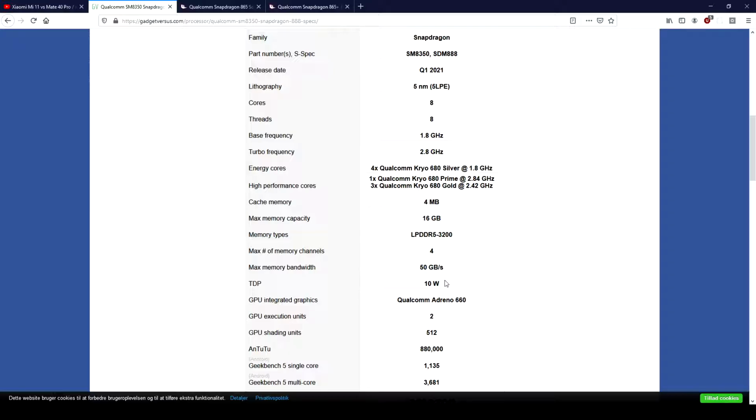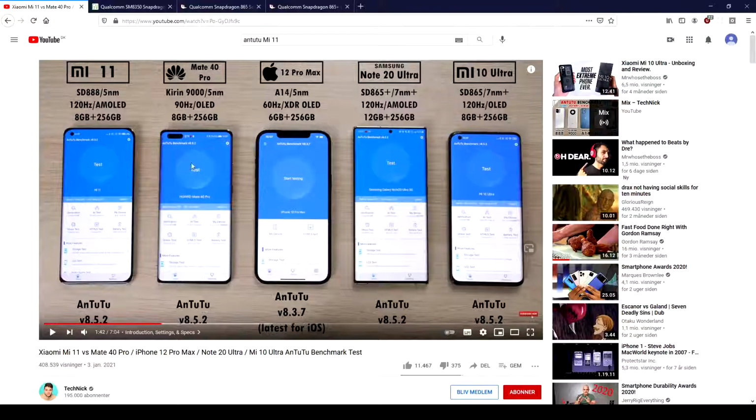Now, obviously, you don't hit the 10 watt TDP, because the Xiaomi 11 has throttled it down. The chip allows it to run at a 10 watt TDP, but the Xiaomi 11 does not allow it to run that, because you cannot really cool it down as easily. So there's that. Now, the cool thing about this is that phones with really impressive cooling will be performance monsters.